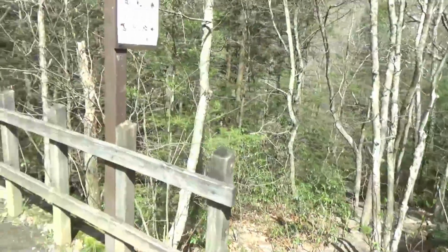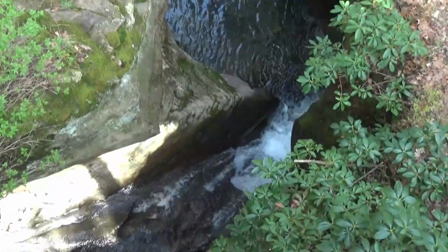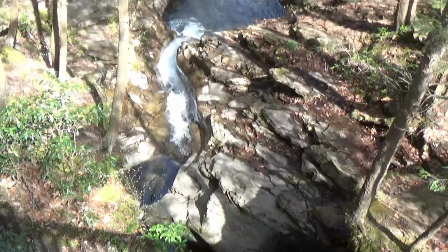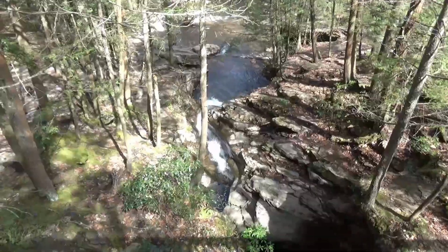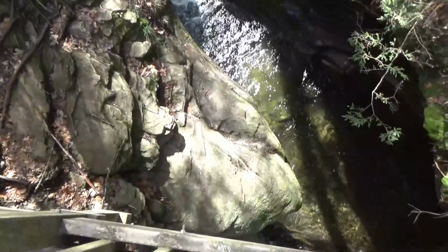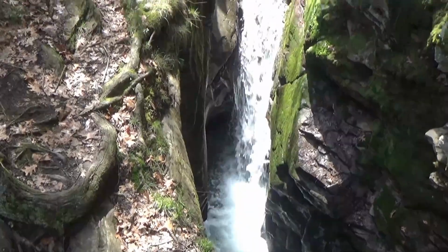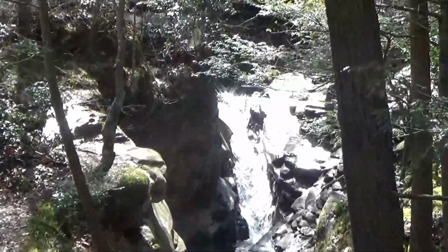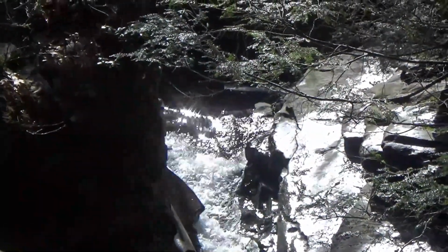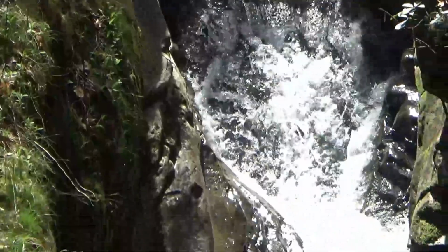And back up on the main trail is this wooden bridge, which is right over where this stream is going down into where I was right there. And on the other side of the bridge, it is maybe even more dramatic. I'll follow it down at a closer view.